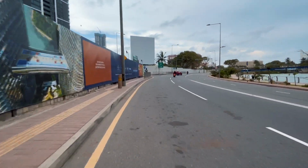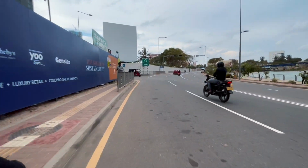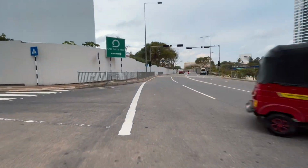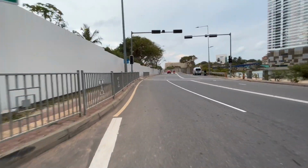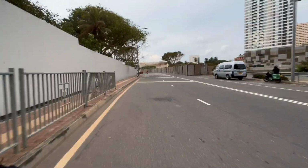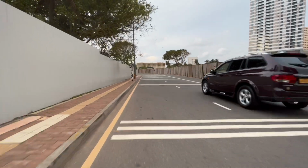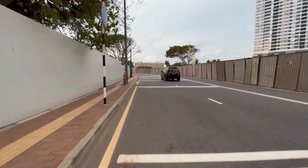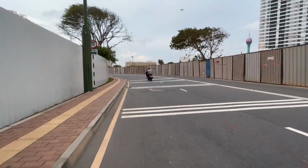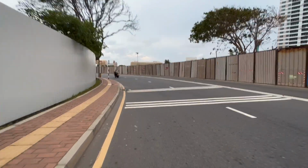Again, to the left, you'll see a construction site for ITC hotels in Sri Lanka, and this is going to be quite a big one. You'll see the Lotus Tower to the right just creeping in to the horizon. We'll take a closer look in another video.